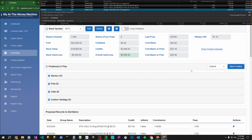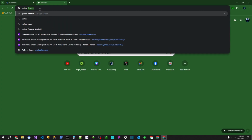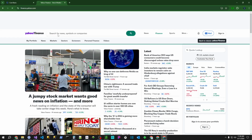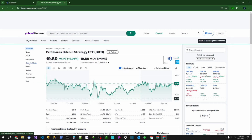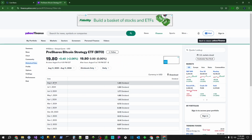So right now, I'm going to go over and show you what the dividend actually paid out. I think it was like $1.45 a share, but let's go confirm that real quick. All right, so to do that, let me get rid of the Thinkorswim transactions first. We're going to open a new tab. We're going to go to Yahoo Finance. We're going to type in BITO because that's the stock ticker we're interested in. Go to historical data. And right here, we'll do dividends only. So as you can see, August 1st, 2024, it paid out a $1.45 per share dividend.